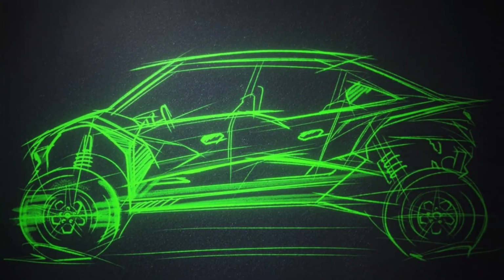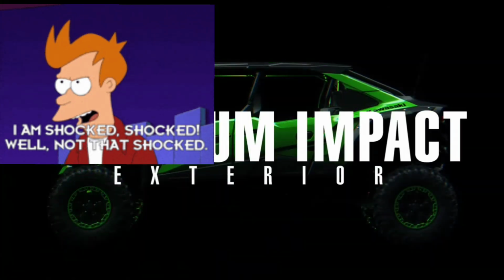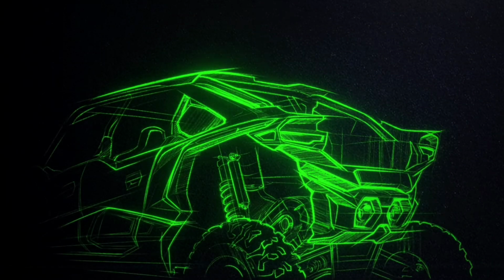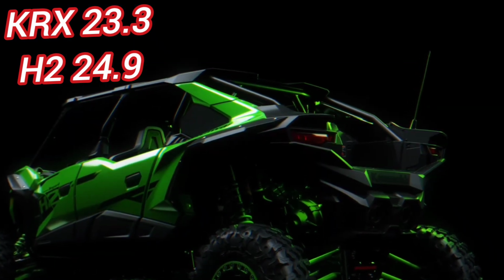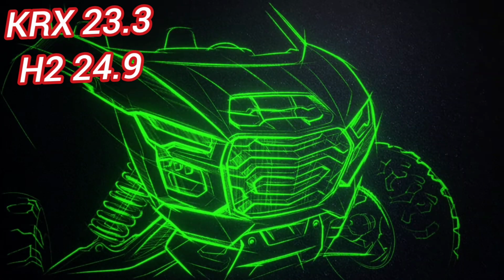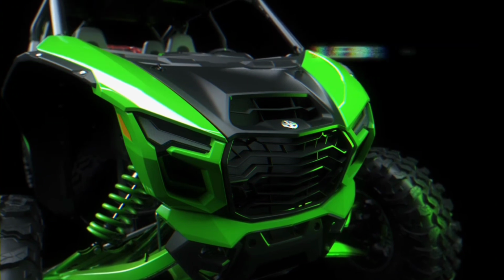I did searches on both the manufacturer's website and Google, but I could not find turning radius for Pro R or Mav R listed on either of those models. The H2 comes in at 24.9 feet, and the KRX is at 23.3, and I'm not unimpressed or upset about the turning radius. I feel like that might be a sweet spot for the H2 on the East Coast.